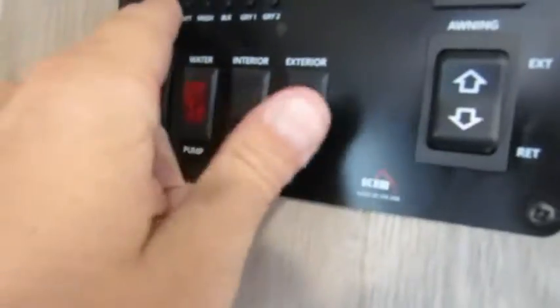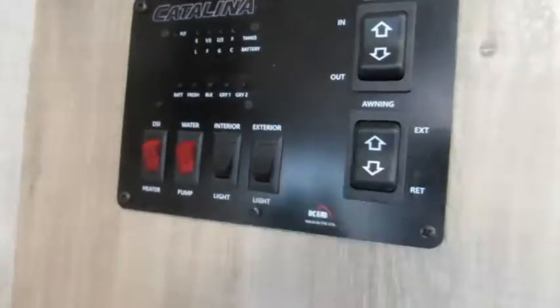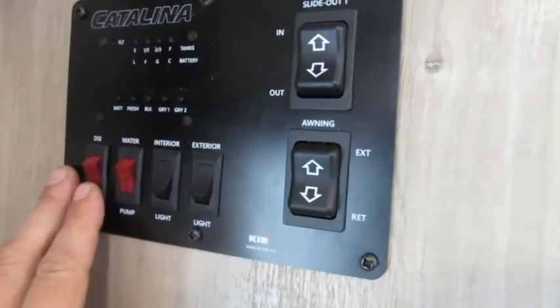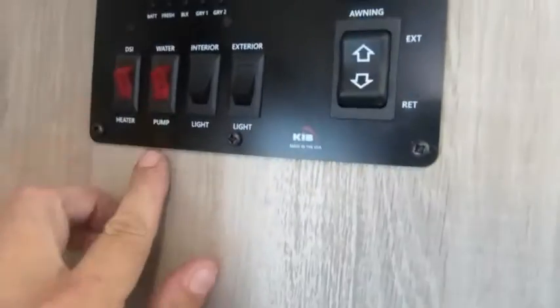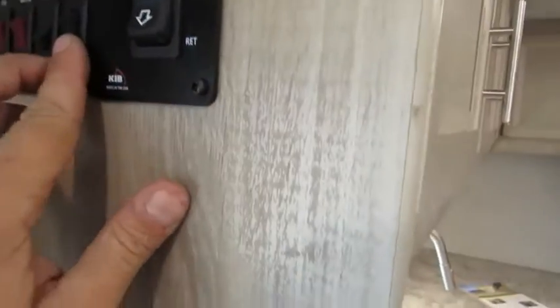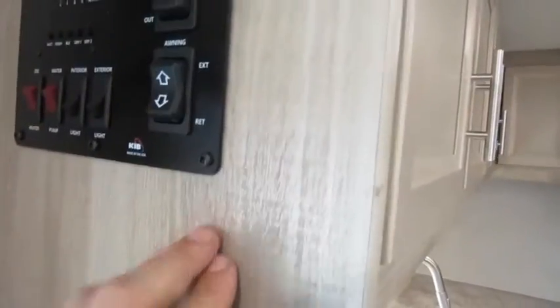This is your monitor panel. This will tell you all your levels. This is going to be for your water heater. For the gas side of it, you'll have to turn on the electric side of it outside. This is going to be your water pump. Interior lights. So basically anything that didn't just shut off now, you will manually have to shut off if there's not a switch to it. And your exterior lights, which will be your running lights. And you have your slide and your awning.